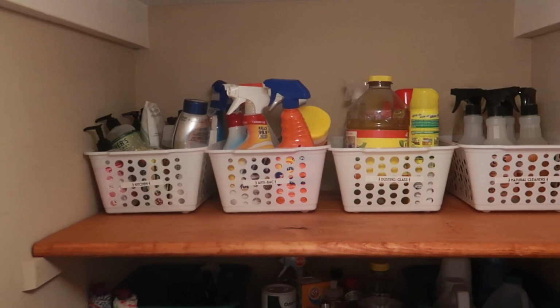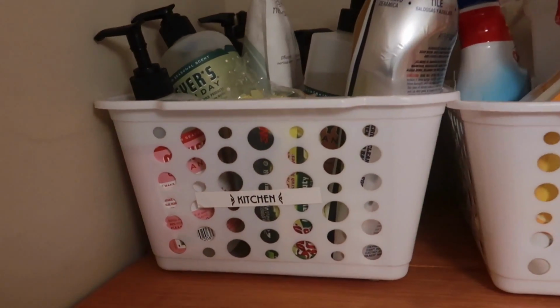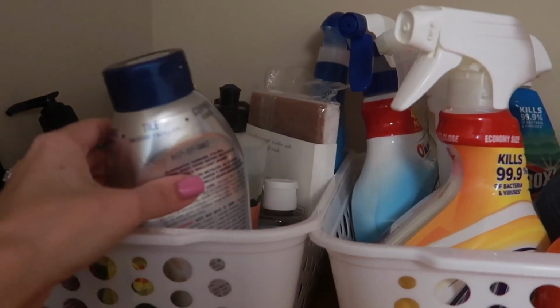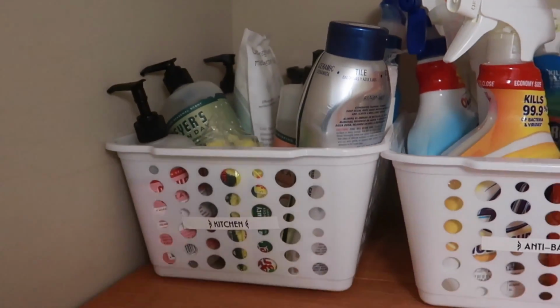And then on my shelves over here, I have Dollar Tree bins, of course, full of stuff. And I do have them labeled. So in this one, I have anything extra for the kitchen. So extra sponges, dish soaps. I have some hand soap, things like that.